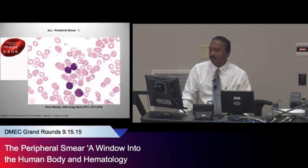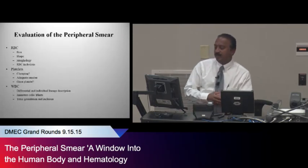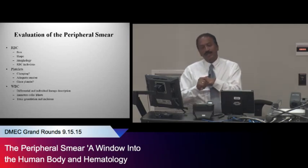That's a peripheral smear on someone with acute lymphoblastic leukemia. The blasts are actually smaller. They may be intermediate sized in ALL. So that brings us to the end of the talk, and we discuss the evaluation of the peripheral smear.